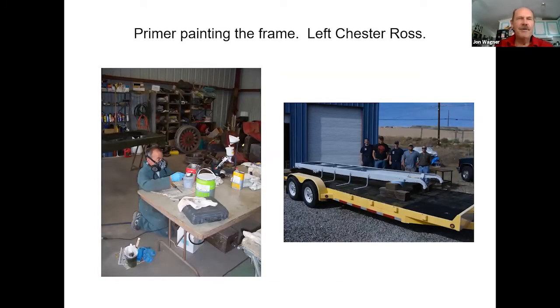We did the priming on the frame. It had a layer of etching primer and then a layer of sealing primer. After we did the priming, we took the frame down to Rupert's Auto Body in Carson City, and they painted the color coat on the frame. It was a single stage color coat. The Rupert family was very helpful, and I want to thank them.